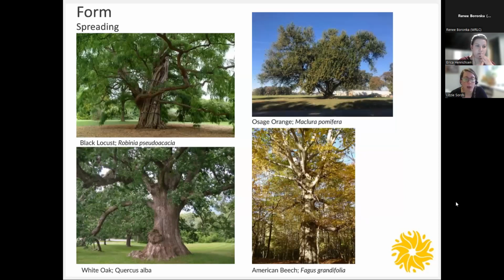So we're going to go over a couple different types of form. I promise we did not make these terms up. You will see these terms in field guides. So the first form that we're going to go over is spreading.